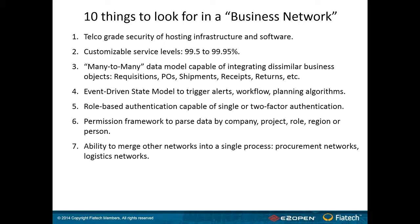The next key part of this is to be able to look at other business processes and stitch in other processes, other siloed processes into the same single process. So a lot of companies have siloed processes around procurement, around logistics, around project planning, around design, the ability for a business network to stitch all these together and provide an end-to-end view is extremely critical.